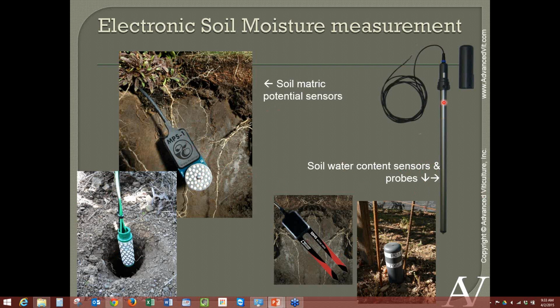These are the AquaCheck sensors. I've been really happy with these sensors. These are what I'll describe in the next slide. And these, I call them probes. We call them probes because they look like a probe, but they have multiple sensors inside of them. And so we install these in the soil, and they measure the moisture profile.